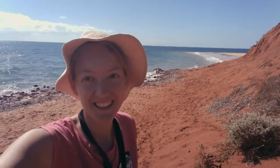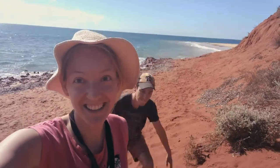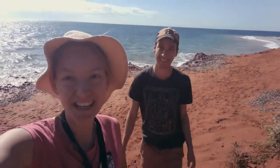To be honest, this is like a seriously wow moment for me. Like having the dunes right next to the Indian Ocean is just, well, technically bay. Sorry, bay. It's amazing. It's beautiful. This is another thing that I always wanted to see, a beach with red sand on it. It's beautiful, look at that view. Amazing, isn't it?